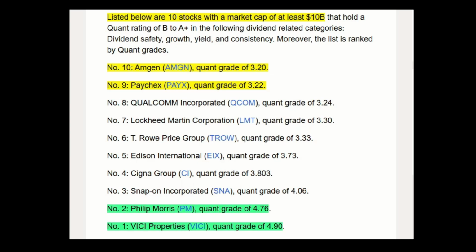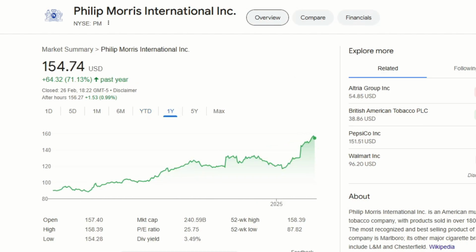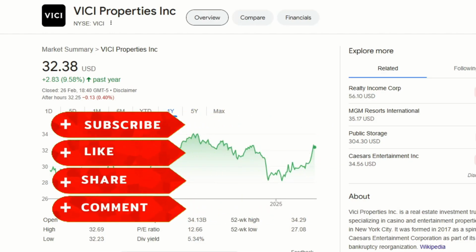Now, these are 2 of the lowest stocks on the list. At the other end of the list, number 2 is Philip Morris. Philip Morris is up an incredible 27% in the past 2 months and 71% over the past year. And number 1 on the list was Vici Properties Inc., which is up 11% since the beginning of the year. It's not quite as impressive over a full year, but there is a fantastic dividend yield here of 5% that needs to be taken into account too.